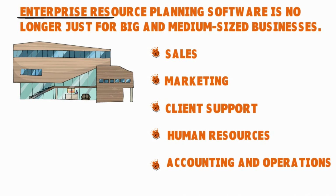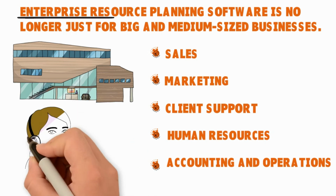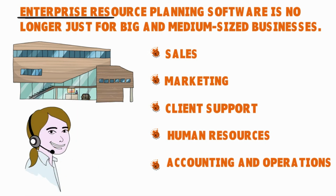In this program, I'm going over 6 powerful functionalities of ERP software: sales, marketing, client support, human resources, accounting, and operations. Forbes magazine publishes each year what it calls the 100 best small businesses, and countless news media reports have found that these top 100 small companies use cloud ERP software to supercharge sales. Can you believe that? It's amazing. To market products and services, to support customers, to manage talent, to control their finances and expand market share.